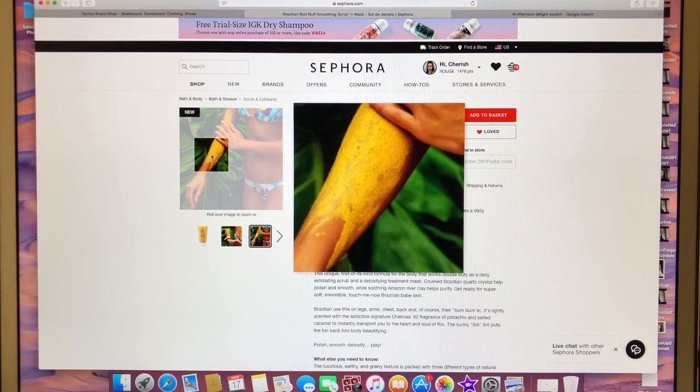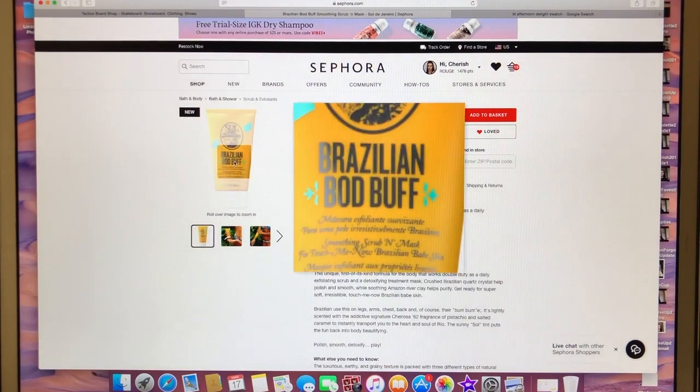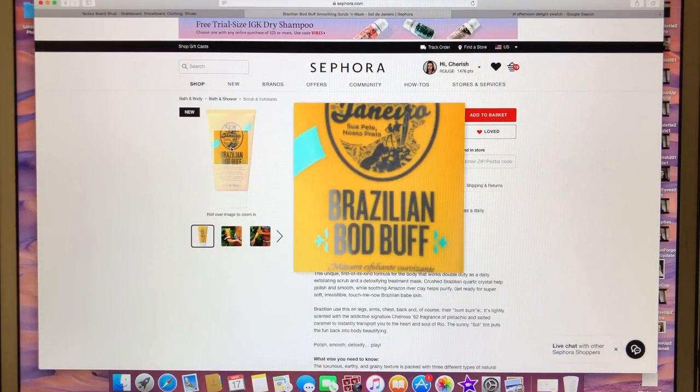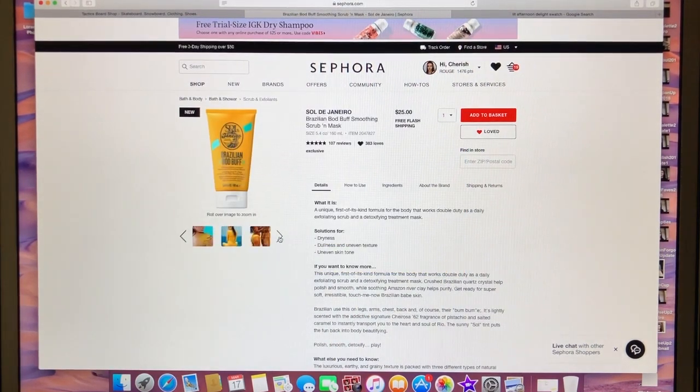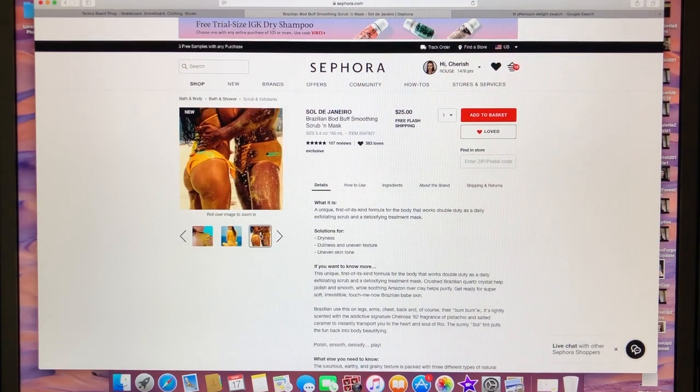I always have to exfoliate now before shaving, so I think this would be a really great product for that. You could use this to buff off a fake tan that you're trying to get rid of in the summer when it starts to wear off. You could also use this to exfoliate the body before you put on a fake tanner. I mean, look at this girl. She's bright yellow. I think that's so crazy.